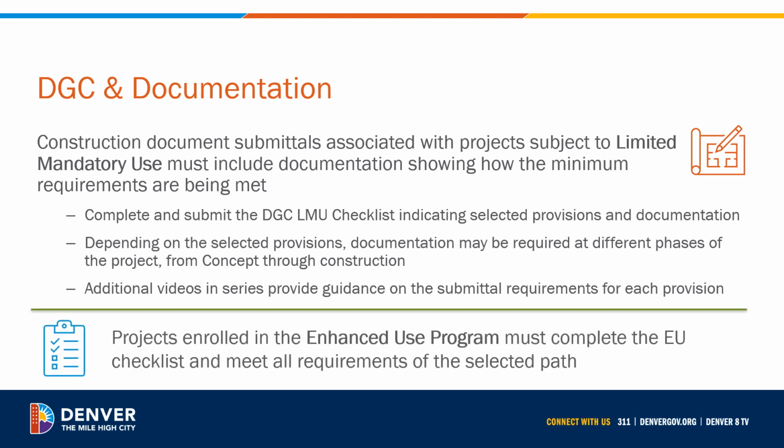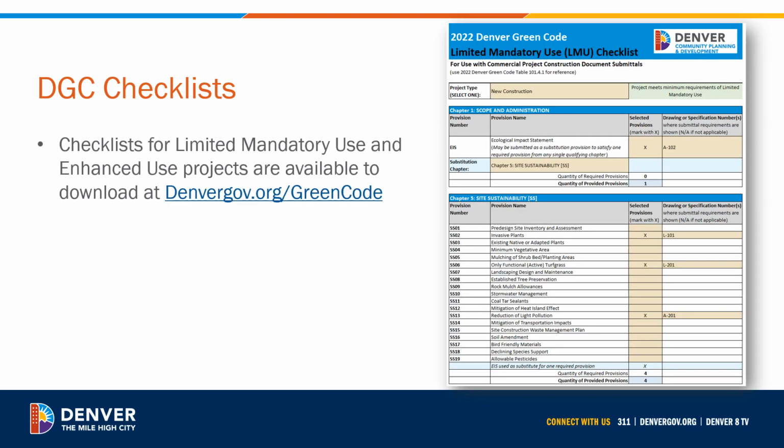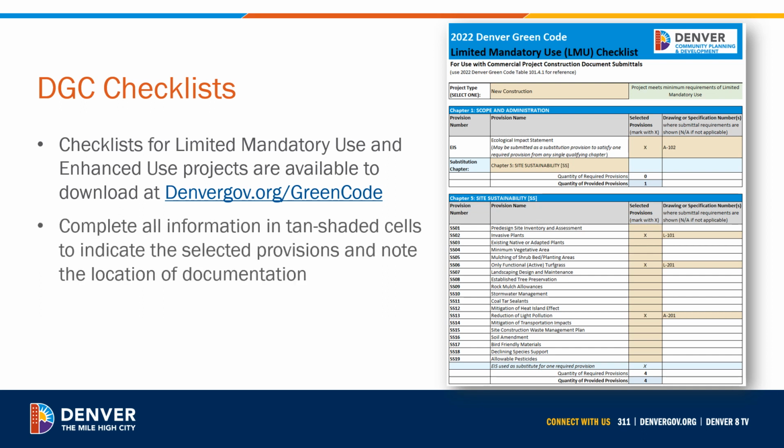Projects enrolled in the Enhanced Use Program must also complete an EU-specific DGC checklist and meet all requirements for the selected path. For more information on the specific documentation required, watch the video on the Enhanced Use Program. Checklists for projects subject to the limited mandatory use requirements or projects enrolled in the Enhanced Use Program are available to download at denvergov.org/greencode. Project teams must complete all information in the tan shaded cells to show that the minimum requirements of the Denver Green Code have been met.